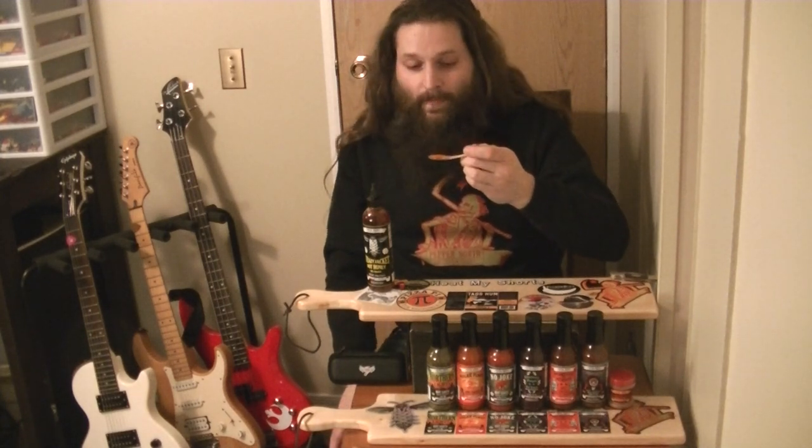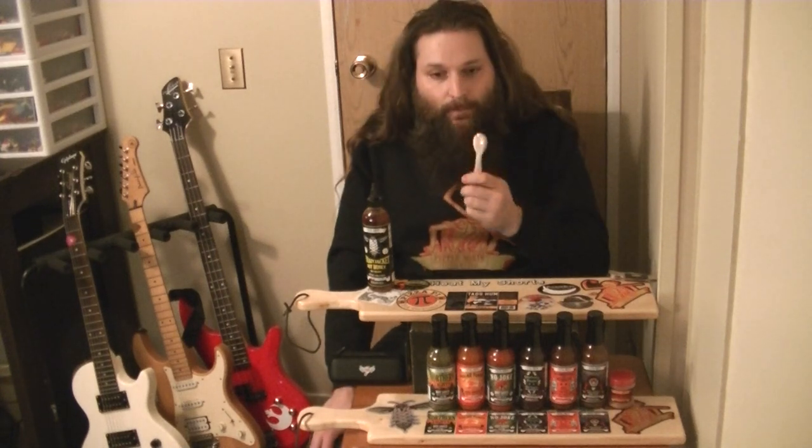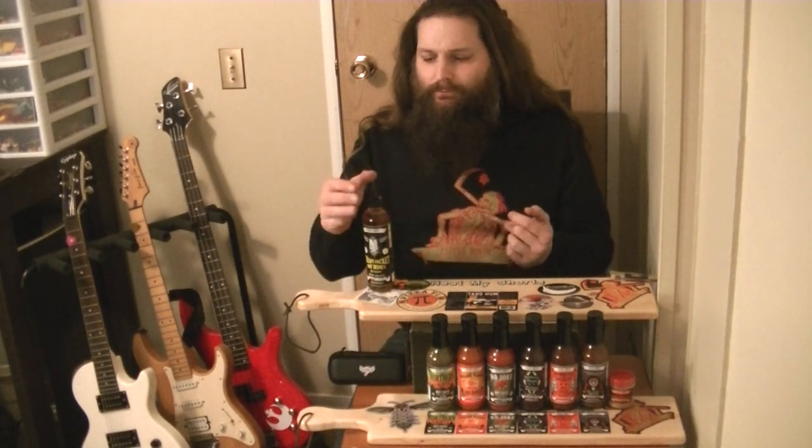I've already tried it out on quite a few things, on ice cream, on pizza, waffles, peanut butter sandwiches, oatmeal, yogurt. It would be good on pancakes. I haven't had pancakes in quite a while.